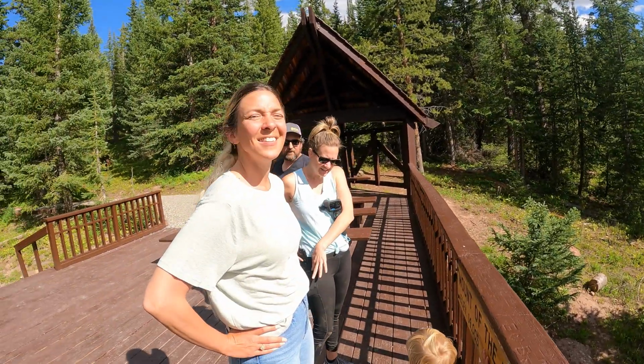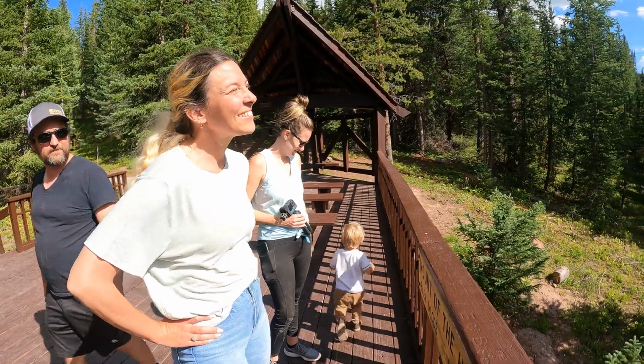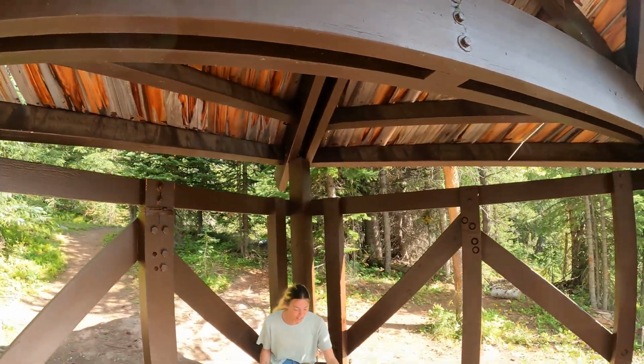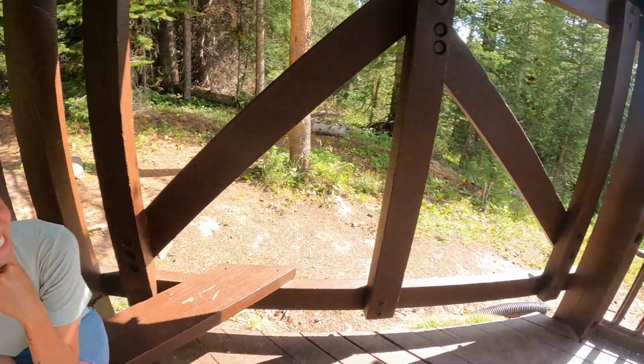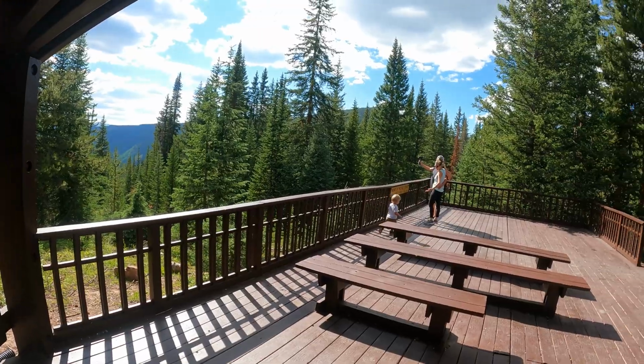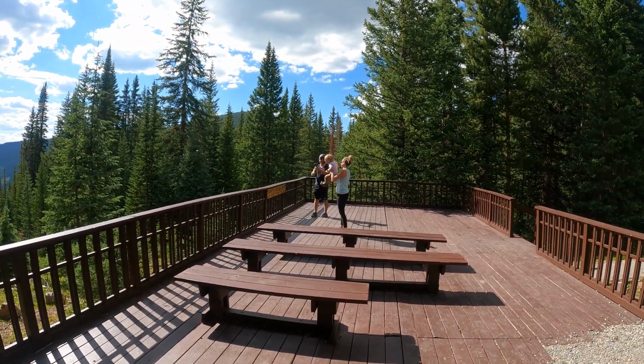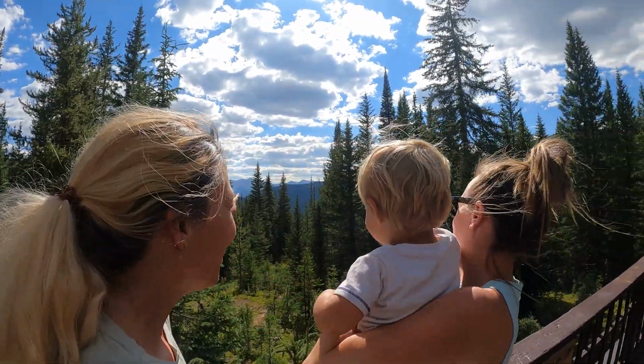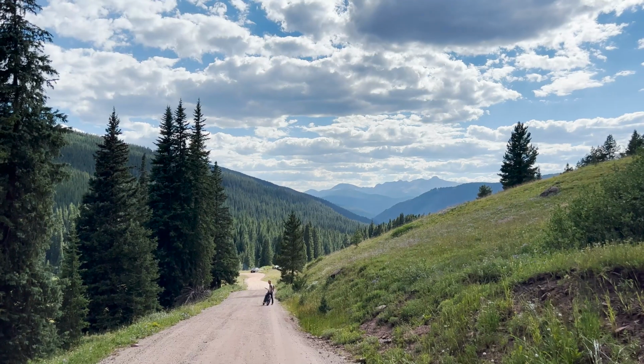See the mountain? Can mommy sit with you? Look, we're sitting together. Kind of. Pretty. So pretty. Do you want to see the mountain? I'm gonna catch you. Look. Wow. Wow.